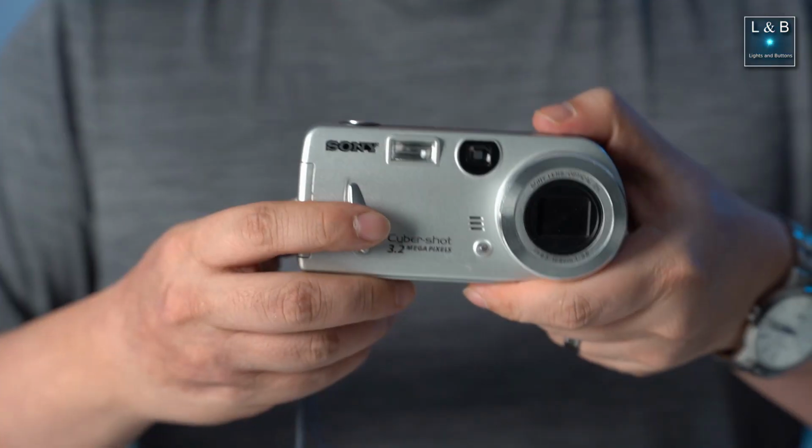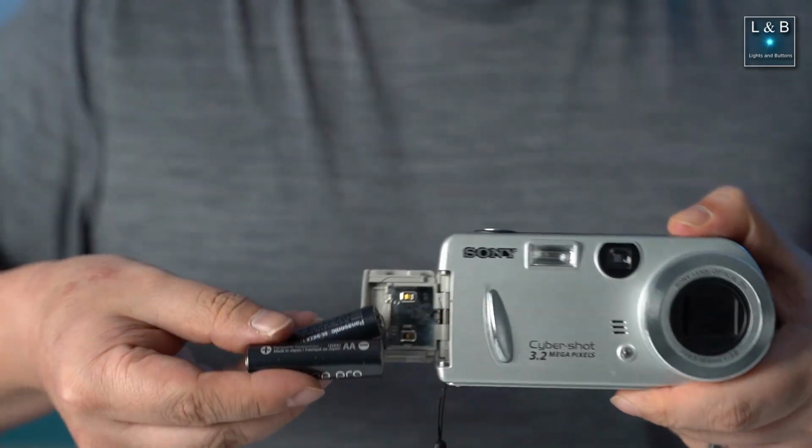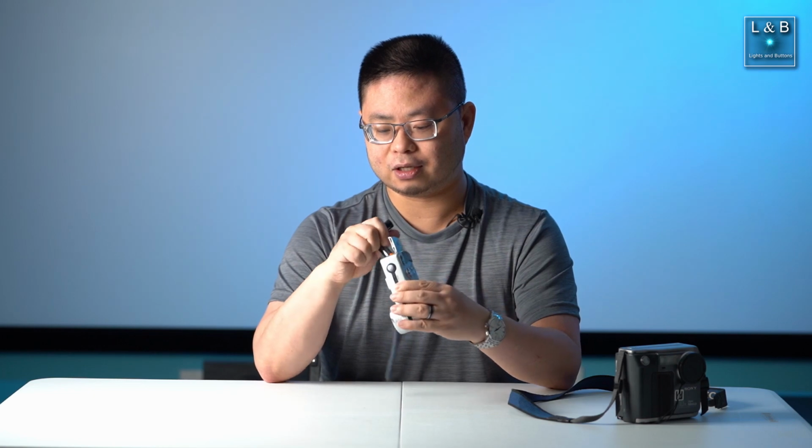Another thing that's actually pretty unique to this camera that I personally like is the batteries. So the batteries that this takes are actually AA batteries and not anything proprietary, which means that if you run out of power, you can go to your local Walmart, you can go to your local CVS store and just pick up some batteries, and it will fit this camera as long as it's AA, whether it's rechargeable or the standard alkaline batteries.